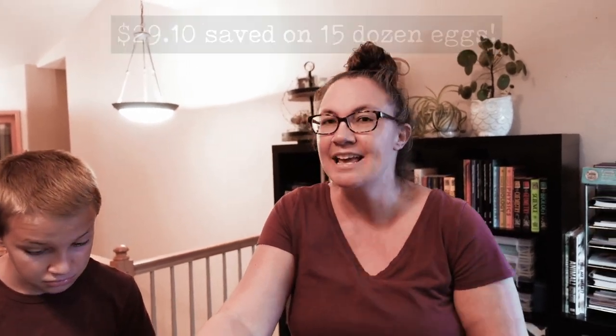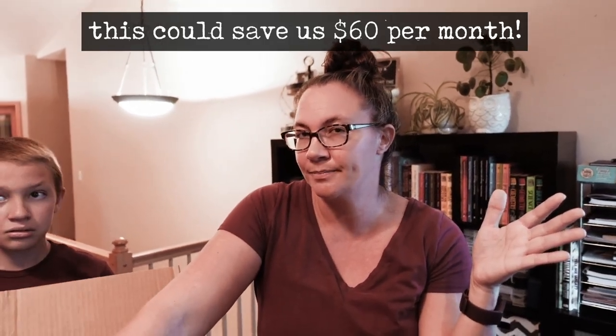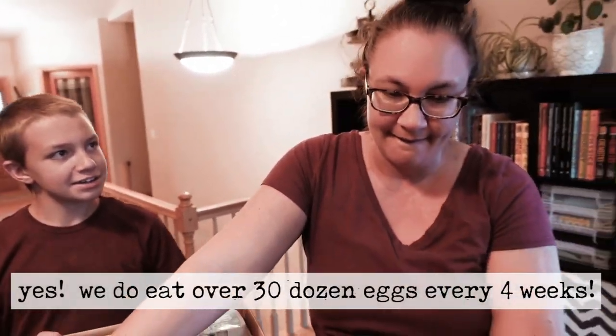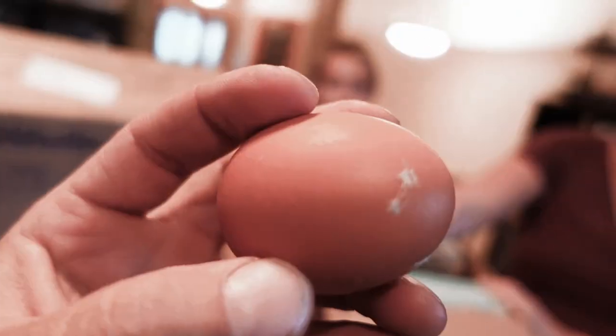I'm so excited. If this works well and if we can find enough space in our fridge, I say we get two of these next month. And it almost covers our eggs for the 4 weeks. We eat 30 dozen eggs in 4 weeks. And they look really good. It's got some stuff on there. That's good. I like the stuff.